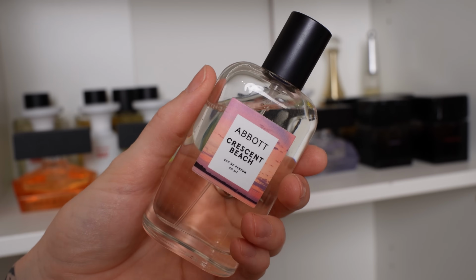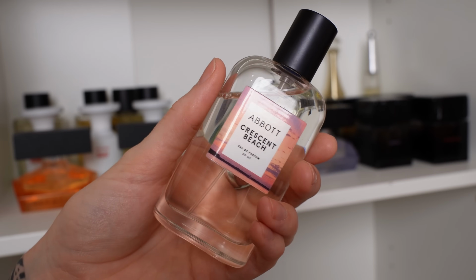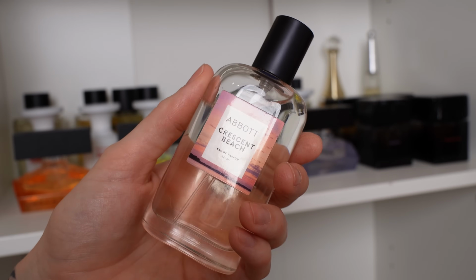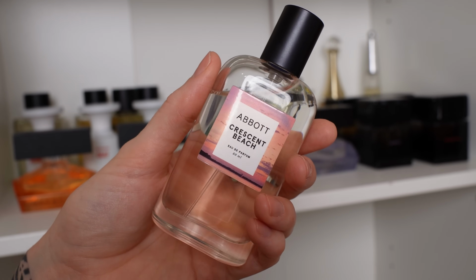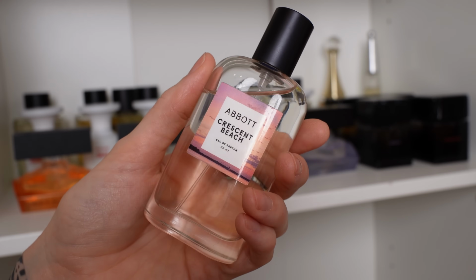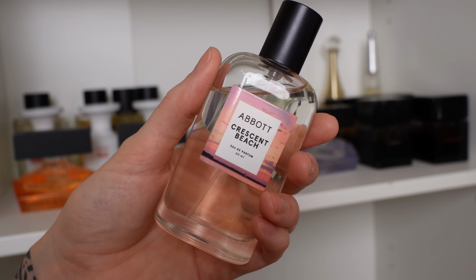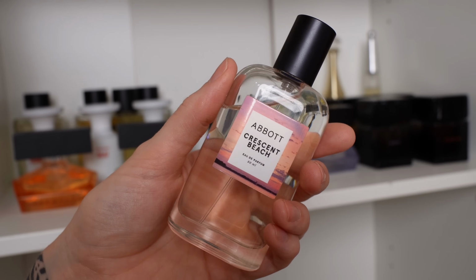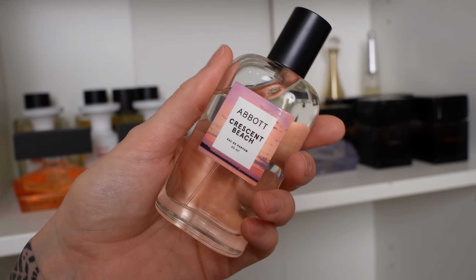Lastly, we have Crescent Beach, and to me this smells so much like Blanche by Byredo. This is your clean laundry fragrance. It literally smells like laundry detergent and soap. There's nothing more to say about it, but it is one of my favorite fragrance categories. So for those of you who know, you know, we chase fragrances like this. Even if they smell similar, it doesn't matter. We love the clean and fresh.